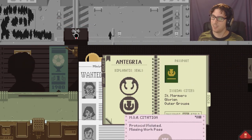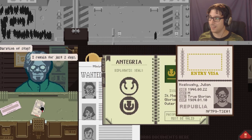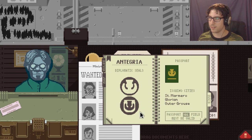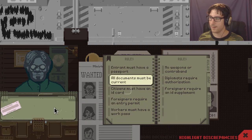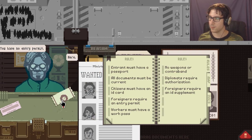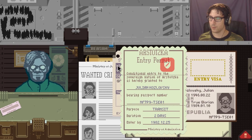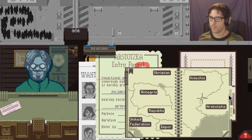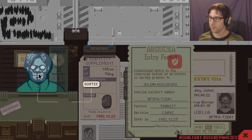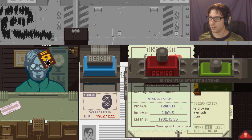Come on. Oh, come on! Wow. It's been a few days and I forgot about the work pass. That's pretty sad, isn't it? Duration of stay, 2 days. Okay, you're missing the thingy. I'm getting confused what all the stuff is now. You are missing entry permit, I think. Yeah, that's what it was. Interrogate. You have no entry permit here. We'll see about that. Well, you know what? I think he's telling the truth. Publica. True glory. Yeah, you know what? I think it's pretty good. Oh, wait. Wait a second. Never mind. Said he didn't have a goatee. It looks like a beard in my opinion, but that's okay. Okay, I think that's pretty good.